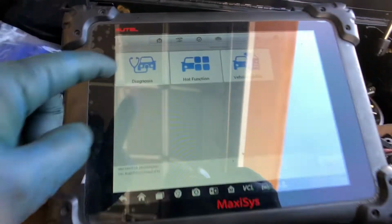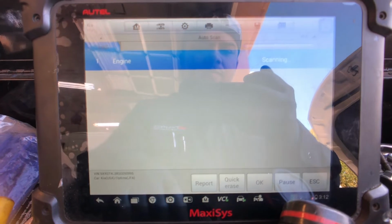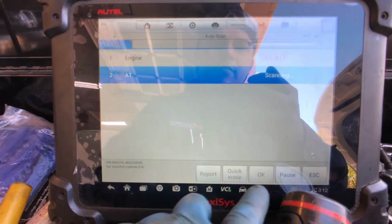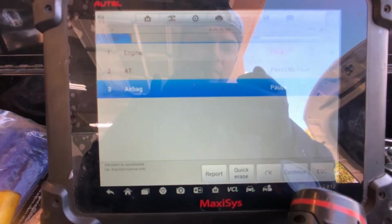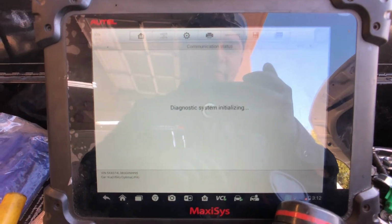So on the scanner, okay, here we go. I'm going to pause that. I'm just going to go straight into the ECM because I know that's where the problem is. And I'm sorry about the music, guys. We're happy employees over here.